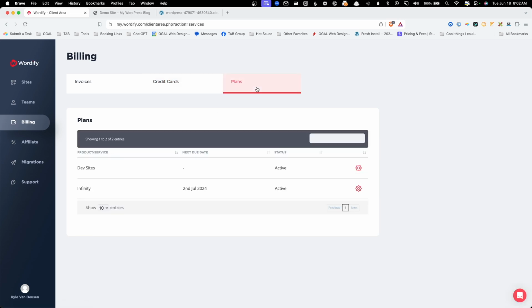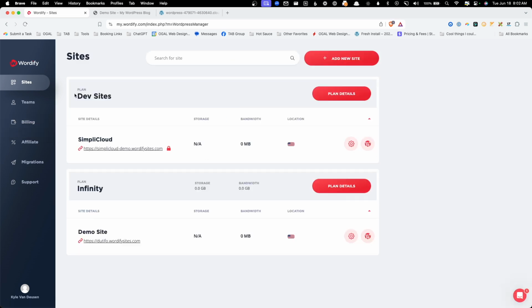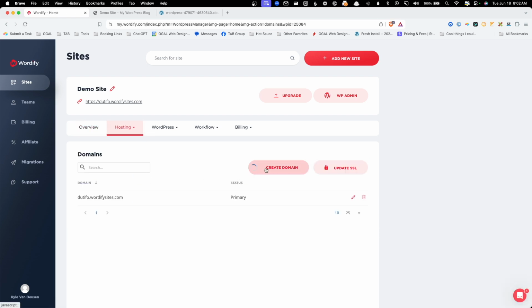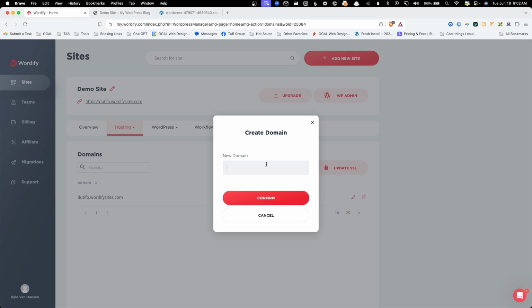If we go into this plans, you can see I have the Infinity plan already set up and then our Dev Sites plan. Let's go back to our Sites tab, and we can see we have our Simply Cloud site, which is in our Dev Sites, and our demo site, which has been upgraded into our Infinity plan. So let's go ahead and go back into the settings here, and we can check the couple of things we weren't able to see before. Here under hosting and domains, if we click create domain, we can now just add our domain in here.